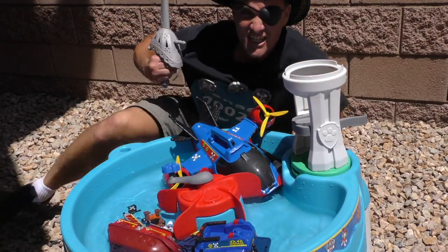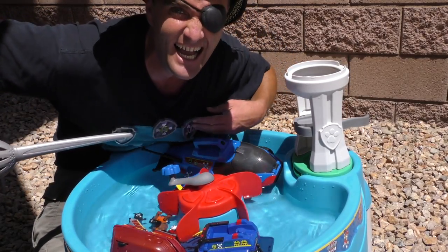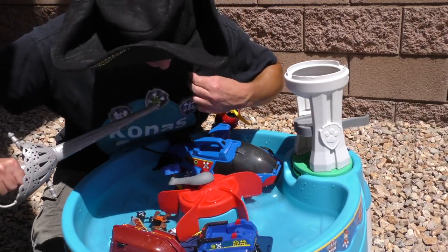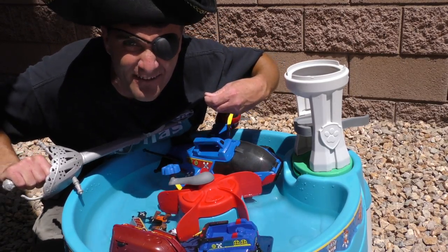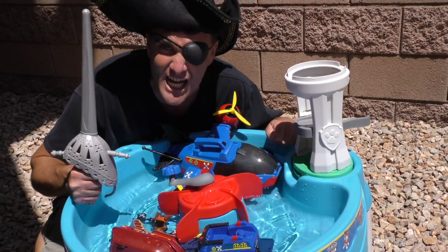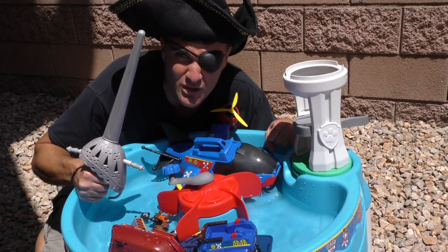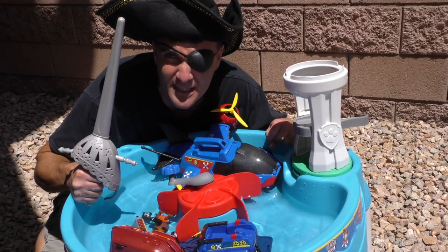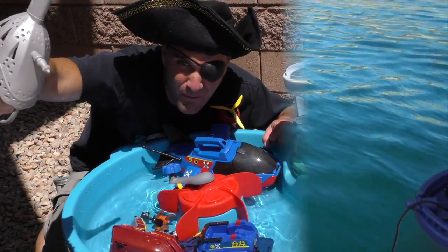Oh, and look at this. Look, I even got the Paw Patrol pirate badges, see? I got Sky's pirate badge right over here, and I got Rocky's pirate badge right over here, and I even got Zuma's pirate badge right over here. These are great! Do you guys think that the Paw Patrol Pirates are ready to go try to get back the Sea Patroller from the Lego Pirates? Yeah, me too! Let's go!